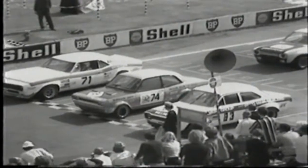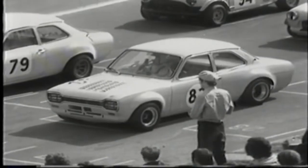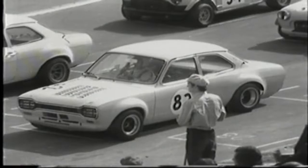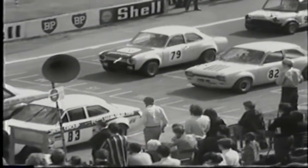But in the second rank, look at car number 82, Norman Abbott. That looks like a Ford Escort. But it has a rear-mounted Hewland Grand Prix 5-speed gearbox, a very special 1600cc engine in front of it, and the flag is going up now.